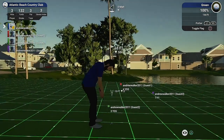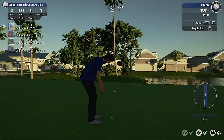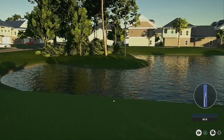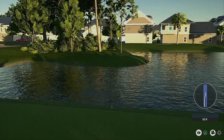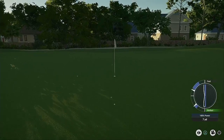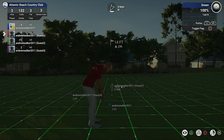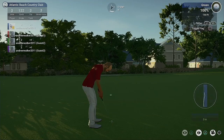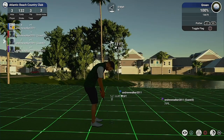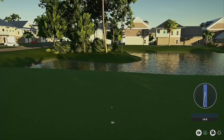Okay, looks like about 18 feet from here. Ooh, close. Okay, time to get back on the green here. See if we can save par here. That would be nice. Please go. Please, please. Great putt in there for the par. All right, 12-footer here. Oh, that's tough.